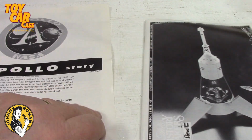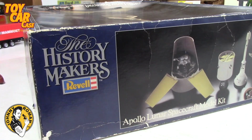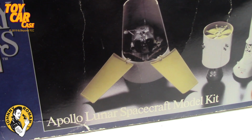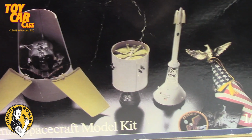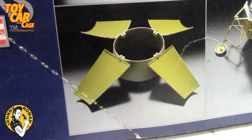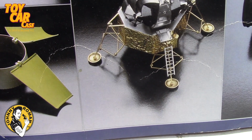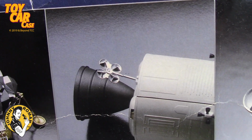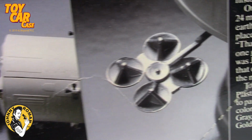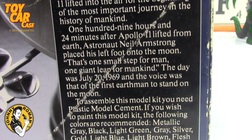That is a very fun and different type of model kit that we got going on this one. Oh, here's the box and all the components. Look at that. It shows your bases and what to do with them. It does open, which is really cool. Look at the landing module with all the gold foil on it. The thrusters. Look at that.